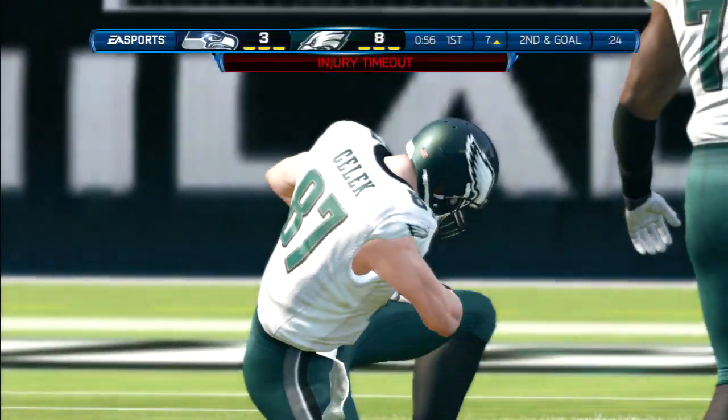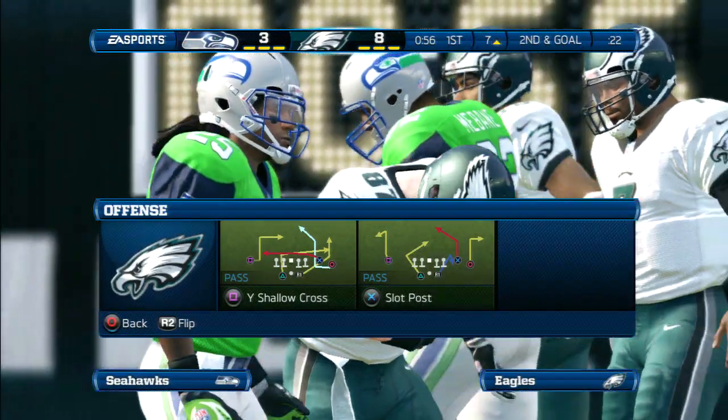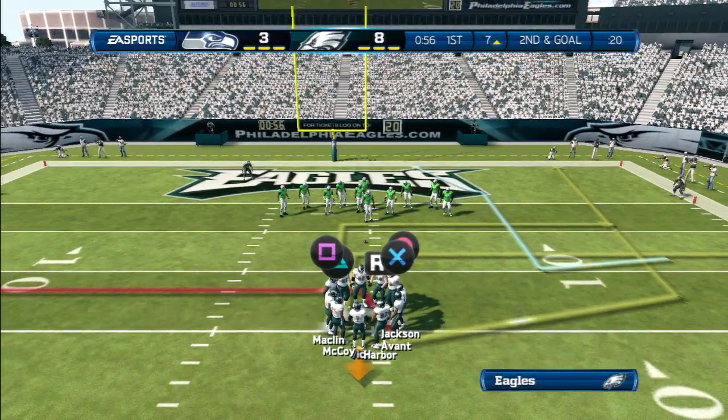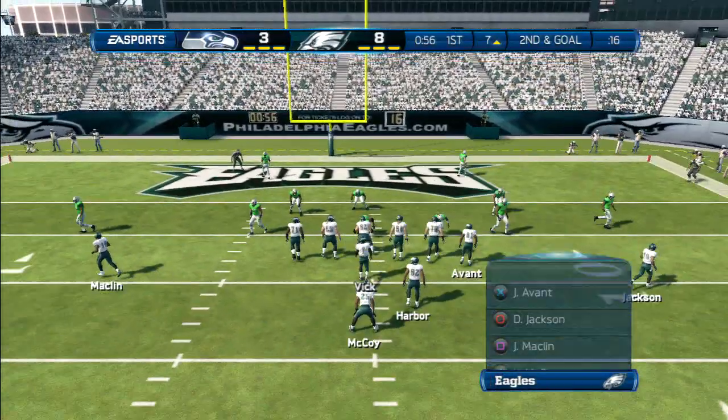Here comes the training staff as we've got a player down on the field. I think you can just tell by the body language and the way he's acting, that is an upper body injury. Hope it's not severe. We'll let you know as soon as we find out.